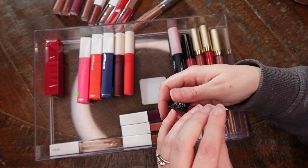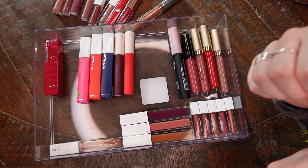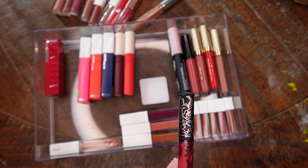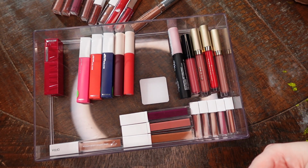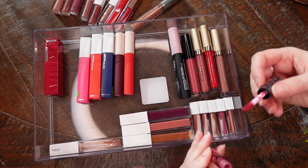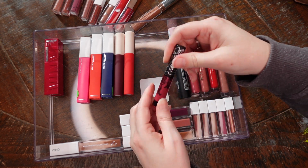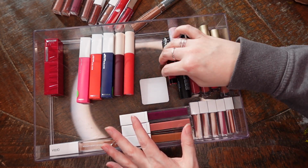This one, I loved this formula. This is from Kat Von D before it was switched to just the initials. And this is just a travel size, and this is in Ruthless. That looks fine and smells fine, so we'll keep that. I do believe that this is pretty far down. Like, I don't think there's much left in this, so I want to try to get through that.